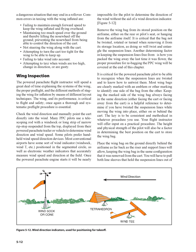It is critical for the powered parachute pilot to be able to recognize when the suspension lines are twisted and to know how to untwist them. Most wing bags are clearly marked with an emblem or other marking to identify one side of the bag from the other. Keeping the marked side of the wing bag always facing in the same direction, either facing the cart or facing away from the cart, is a helpful reference to determine if you have twisted the suspension lines while moving the wing into place, either on or behind the cart. The key is to be consistent and methodical in whatever procedure you use. Your flight instructor will offer input on a practical procedure.